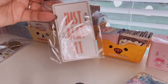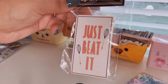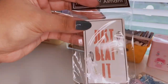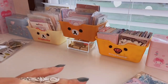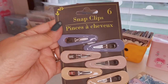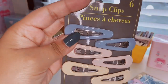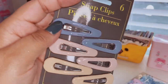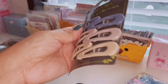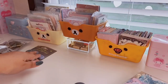Okay, the next thing is this magnet. It says, just beat it with the whisk. I'm a sucker for a pun, like I always say. I needed this magnet. It is so cute. And then this set of clips, which were so cool. You get six of them, and they look puffy almost, but they're plastic and they're shiny, so it gives them dimension. It comes with this baby blue, this pink, this tan. I thought these were really cool, and they look more expensive than a dollar, so I got those.